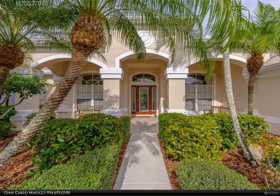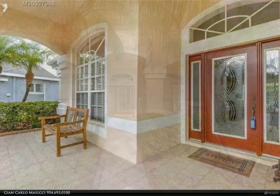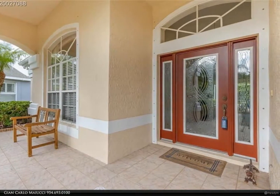New roof in 2019. Large family and living rooms, volume ceilings, formal dining room, eat-in kitchen with bay windows overlooking screened in pool patio / green area, and designated office / potential fifth bedroom.